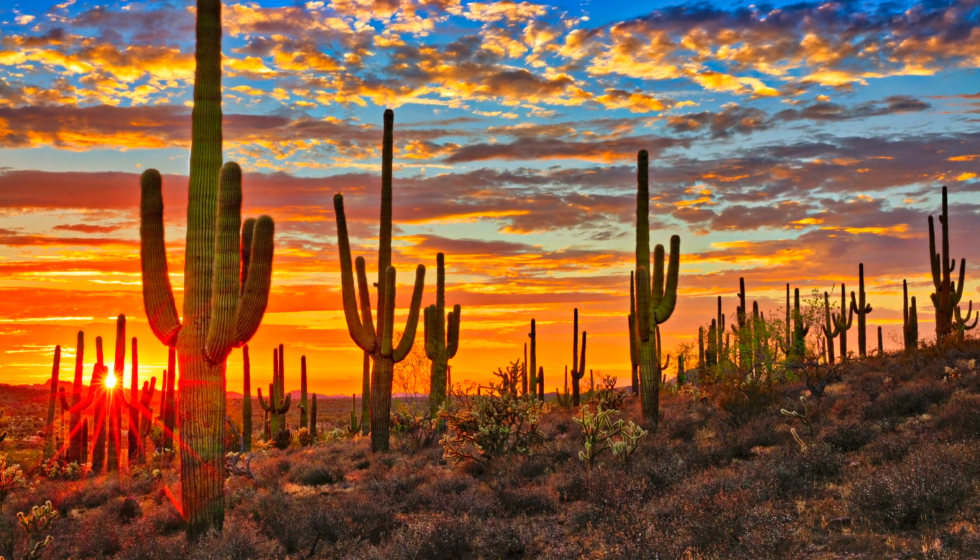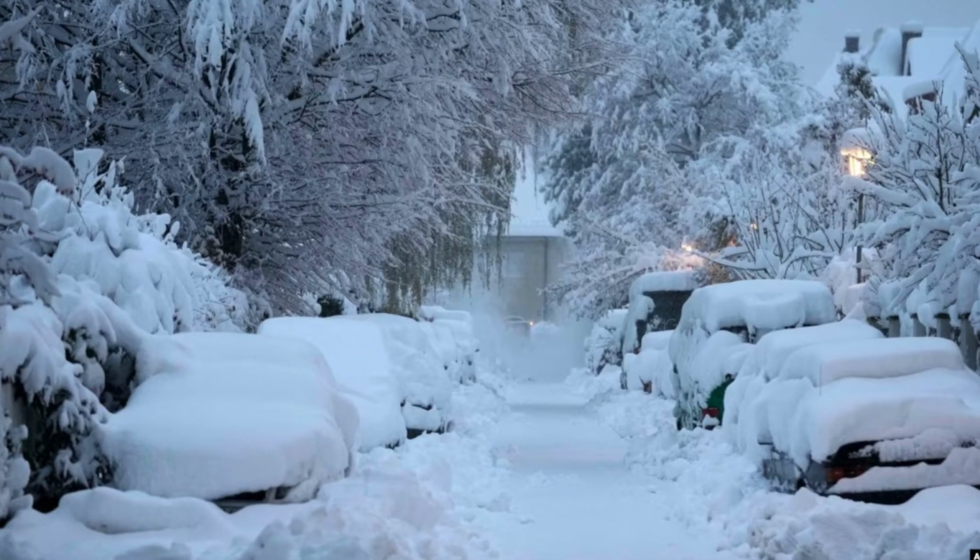Now, I originally grew up in the deserts of Arizona, so I was not at all prepared for winter when I moved here. We rarely saw snow growing up, and after I moved here, it felt like the snowstorms would last 6 months out of the year. So quite a difference from the Arizona desert.